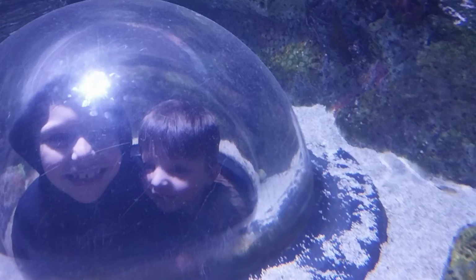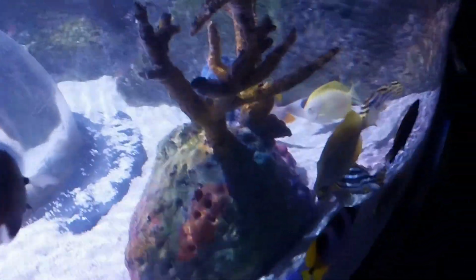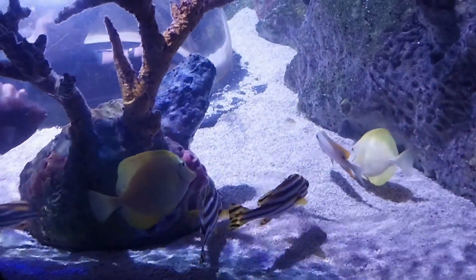Whoa, did you see that shark? I see it. There he is, there's sharks. Whoa, sharks. It's a baby shark. Look up, look up. Oh! Look at that fish, it doesn't have any eyes. Whoa, he's coming straight at us. A picture of you real quick. Oh, there's so many fish!